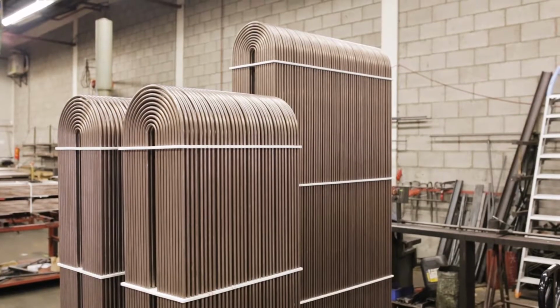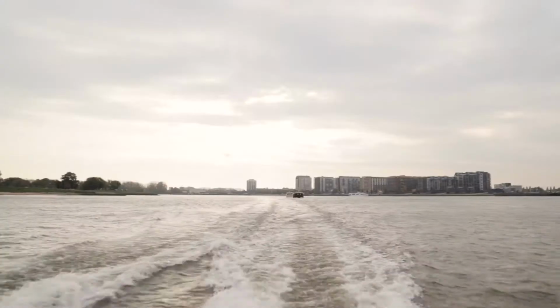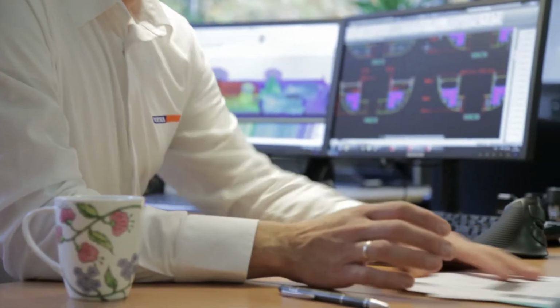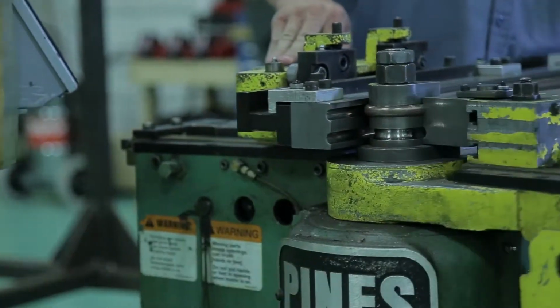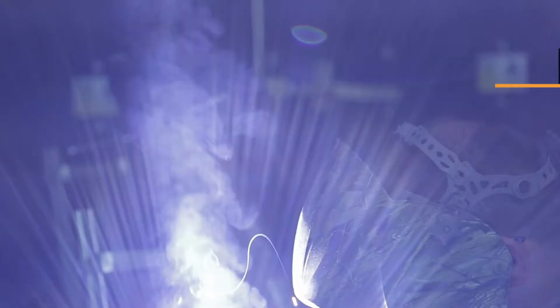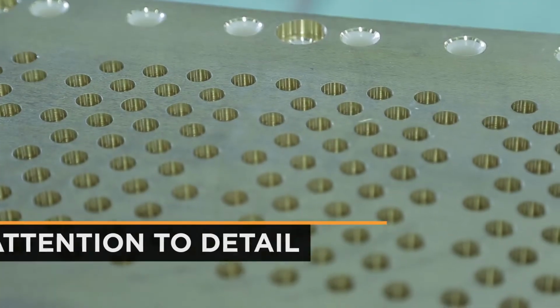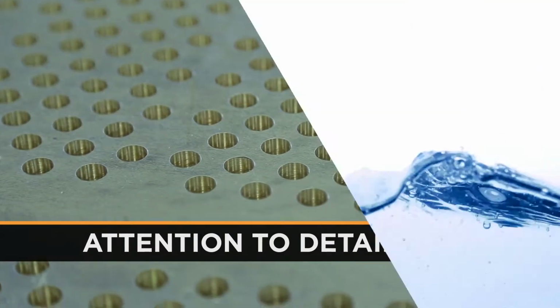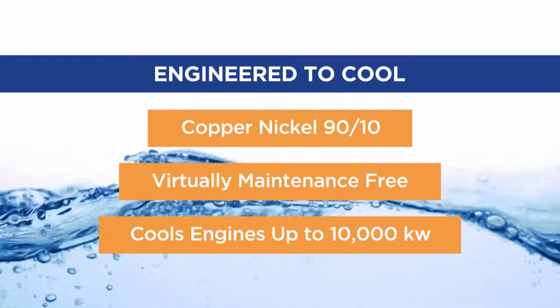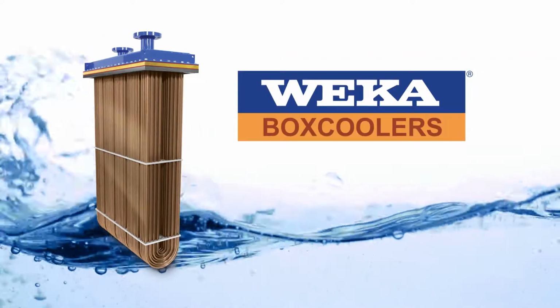Test the advantage of WEKA Boxcoolers' industry-leading performance and reliability, and experience customer service that never lets you down. WEKA's philosophy is simple: provide the best for every customer. Unique solutions, attention to detail, and the right materials to make the best cooling product. When you really compare, WEKA wins.